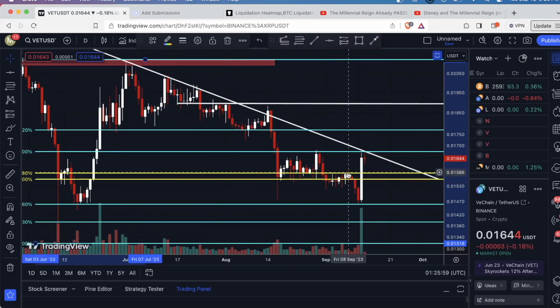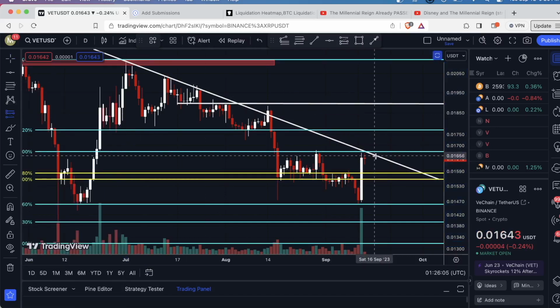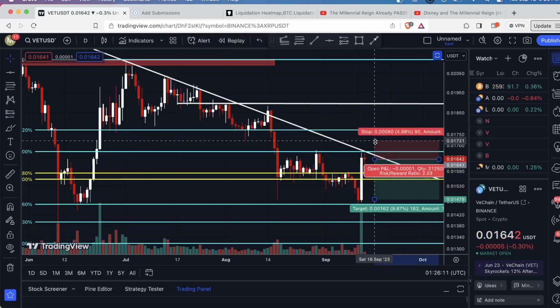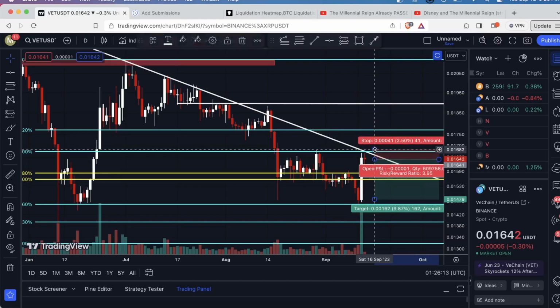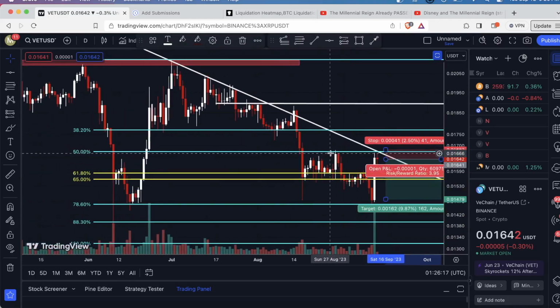So let's see what kind of risk reward we can get if we took this particular entry right here. So let's take our short position tool, current price around 16 cents here, place a stop loss just above this wick on this candle right here. So we have this level of resistance coinciding with this downsloping level of resistance. We place the stop loss just above that.